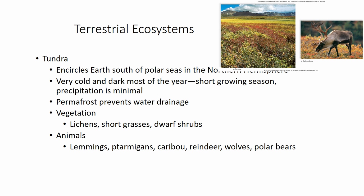And so really the vegetation that can grow there are just short grasses, little shrubs, lichens, which are good food for reindeer or caribou. The animals that live there tend to be lemmings, reindeer, wolves, animals that are very adaptable to the cold. And the trees don't live there because the growing season is too short and their roots can't penetrate the permafrost under the top layer of soil. So they can't anchor their roots in shallow soil. So there's really not a lot of trees in the tundra.